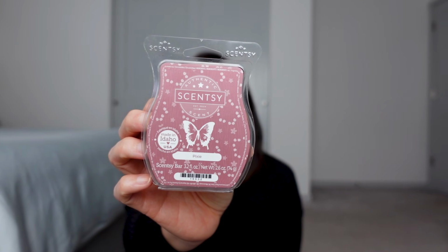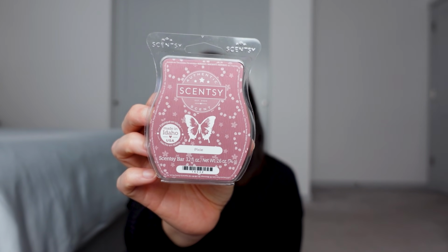So Pixie, this is one I warmed in this bedroom. I only used 4 cubes here in this bedroom, so I still have 4 left. This is a very kind of young, perfumey type of scent. I think this one has, does this have tuberose in it? I feel like it does.